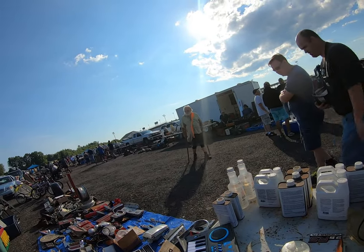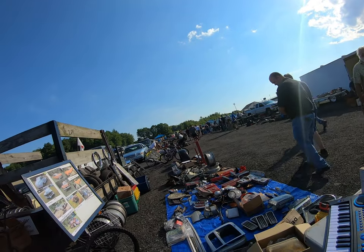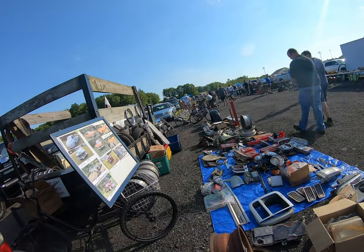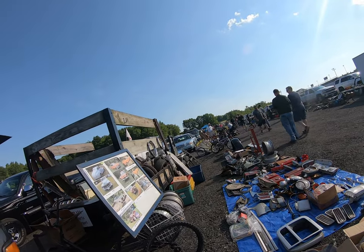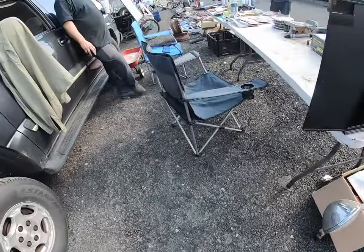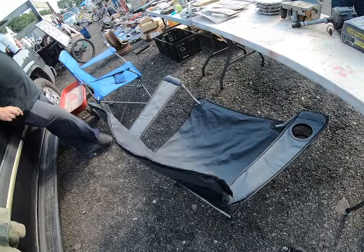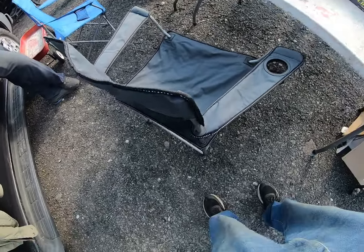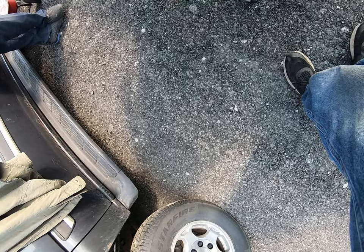It's the right color. 400. What is it, cost 800 new. What is it fit? 32 Ford. Oh, okay. I have a 36 Chevy truck. It's similar. Gotta not get it just in case. Nah. We only have one. Probably won't fit the Chevy. Yeah. Alright, thanks.